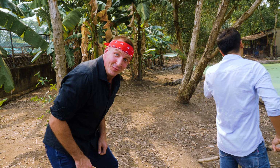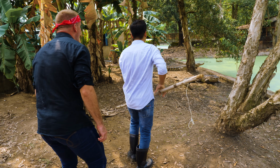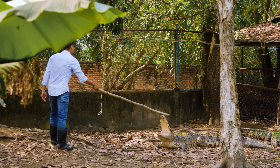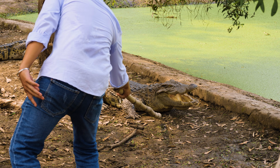Sprinting your way, he's freaking huge, and taking a bite out of your thigh before you know it. Biting down with the force of a T-Rex. Booping it in the nose. It's one of the most dangerous predators in the world.